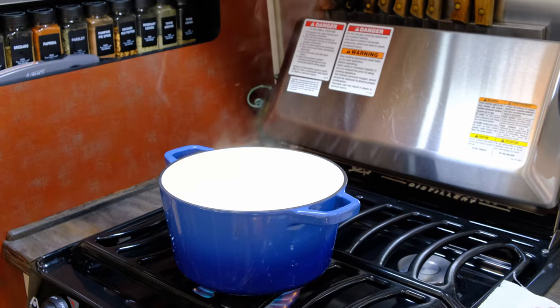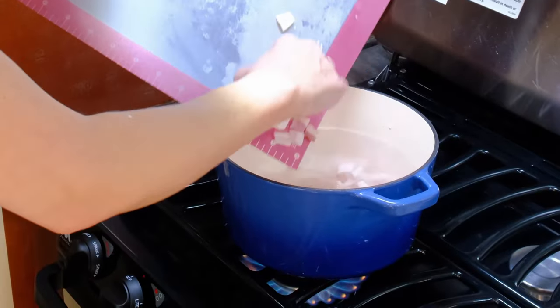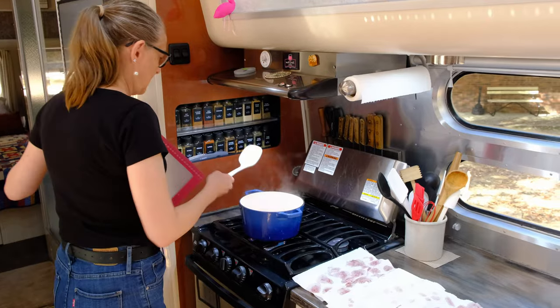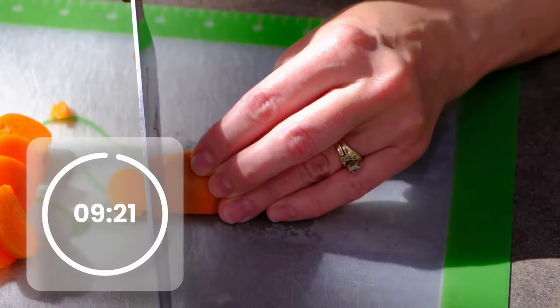All right, the water is boiling, so we're going to go ahead and add our bacon into the water. We're going to set a timer for 10 minutes. Hey Siri, set a timer for 10 minutes.